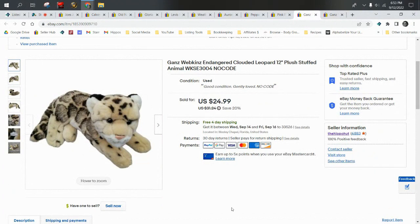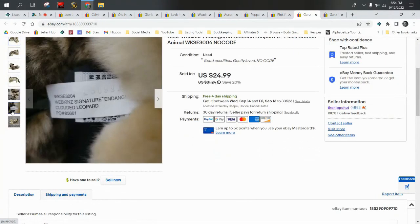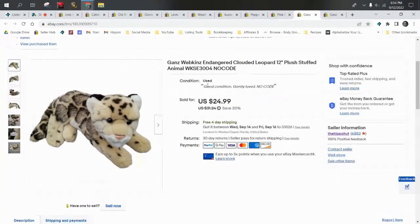This is an example of a higher end Gans Webkinz. So this is the Endangered line, and it says it on there. There's Webkinz Signature Endangered Clouded Leopard. So you can see I didn't have room for the Signature. Now, folks do look for that. Collectors do look for the Signature.